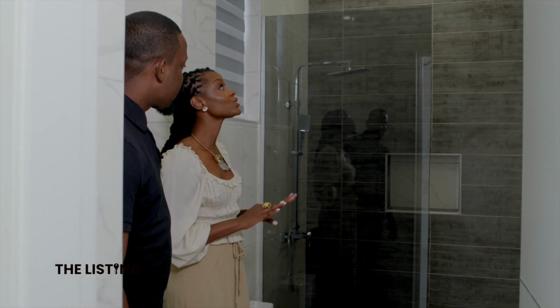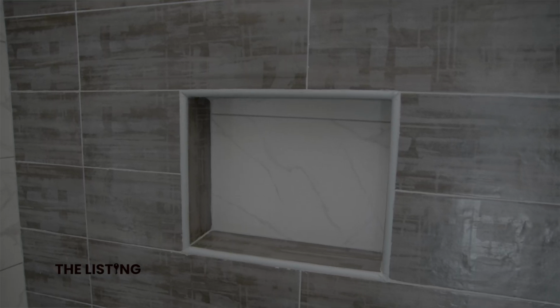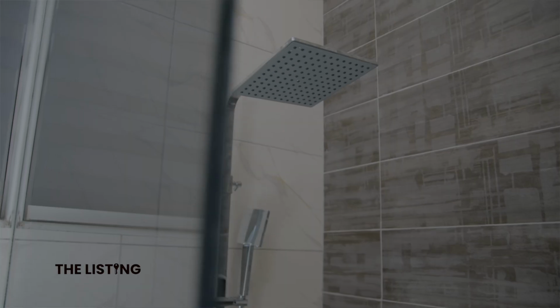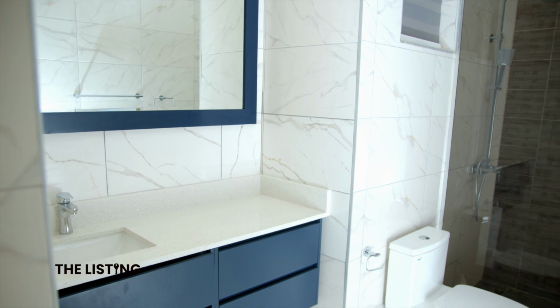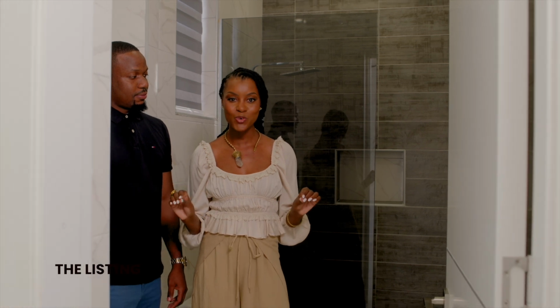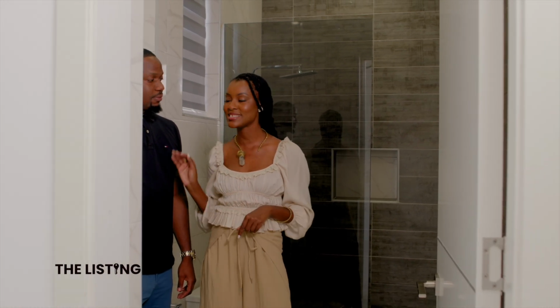The bathroom is also pretty well lit, and the gray does well to complement the chrome finishing, the rainfall shower system, as well as the towel bars. Yes. From this beautiful bathroom to the functional walk-in closet, and this primary bedroom also has a balcony. Edson, let's go check it out.